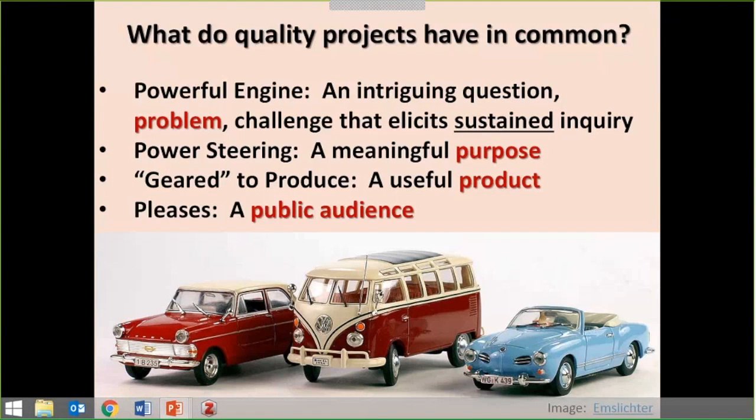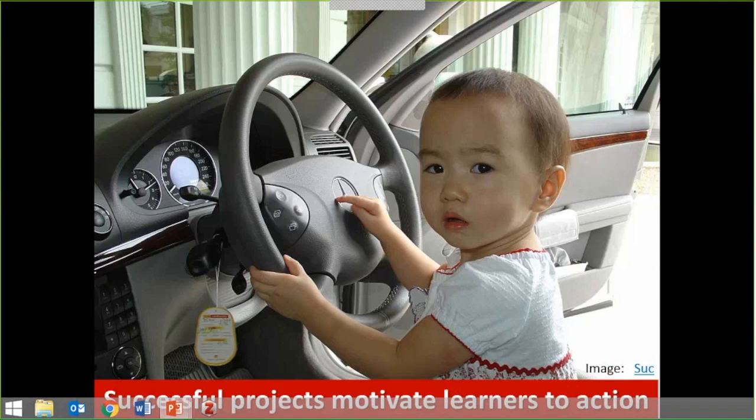So to recap, quality projects have some sort of powerful problem, a meaningful purpose, a useful product, and a public audience associated with them. And a few modules from now, Lauren and Liliana will be talking with you about the project square, which will help you to think through these four elements as you plan your projects. When these characteristics are in place, as we mentioned before, those generate successful projects that motivate learners to want to take action and to want to be involved.